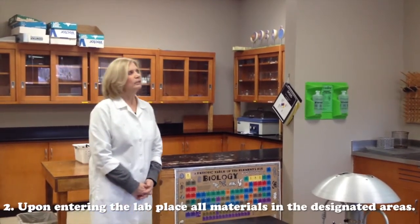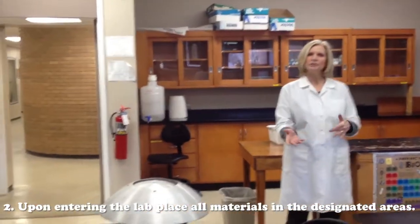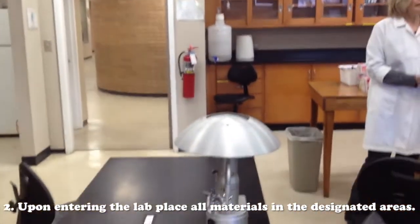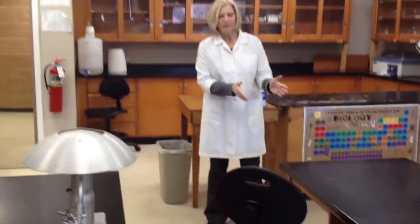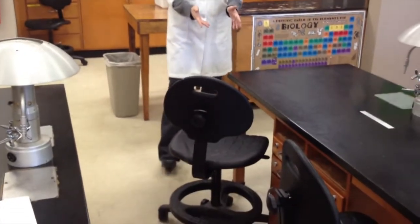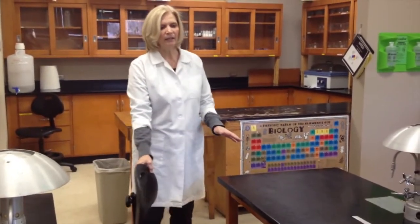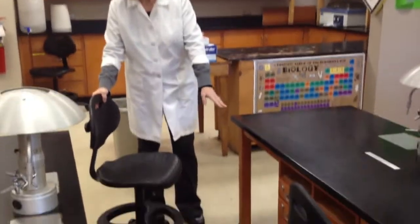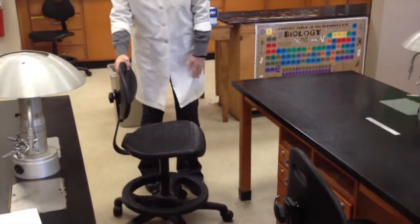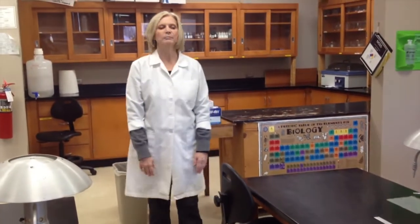Secondly, when you enter the lab, you want to be sure to place your books, coats, purses, backpacks, etc. in an area close to you, perhaps at your feet under the desk. You may put them on the top of the desk when you first come in, but note that they will have to eventually be moved. There is a space at your feet that will accommodate your backpacks.